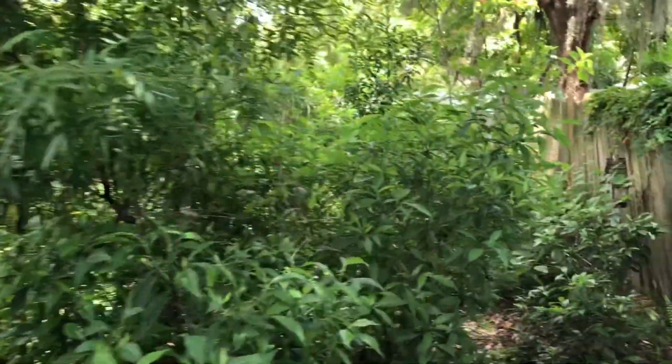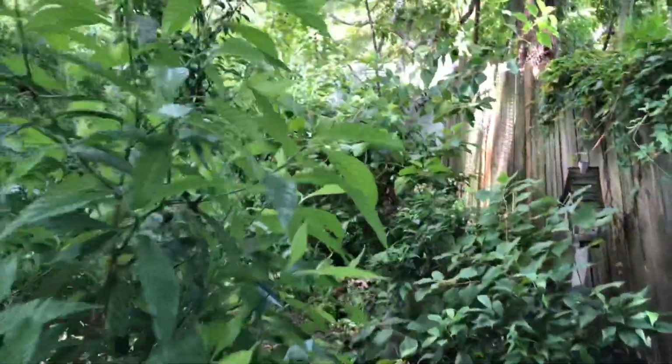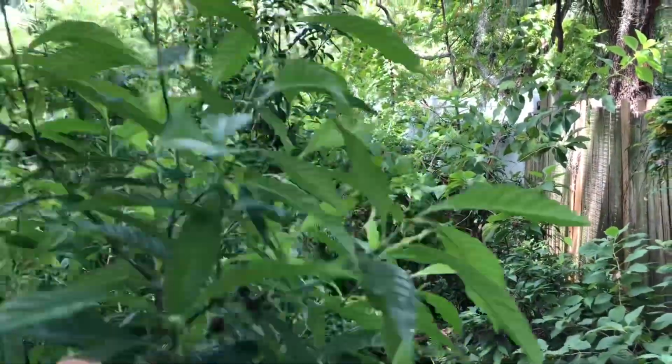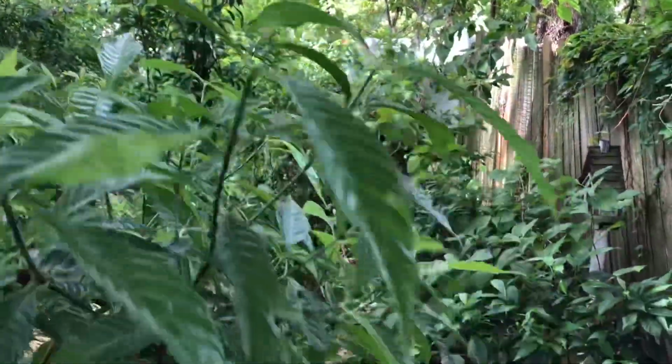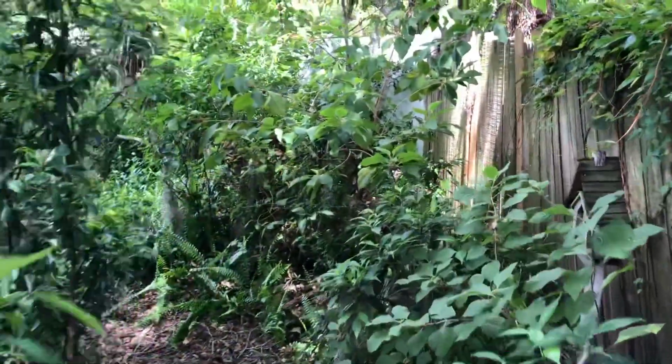But you can see how much everything's grown in. A lot of these wild coffees are, you know, 5 to 6 feet tall, and they're beautiful. They're really healthy. I love that plant. It's definitely one of my favorite plants.